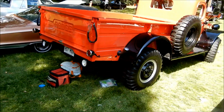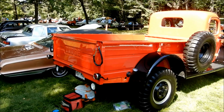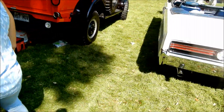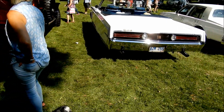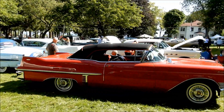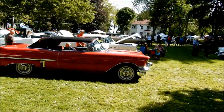And shows like this, that's not what it's about. These shows are about people who painstakingly make their cars as original and factory correct as possible, which is the way I've always loved them. Don't get me wrong, I like cars that are modified and customs, but this is how I really love classic cars. As original as whoever the hell is playing on that squawk box over there.